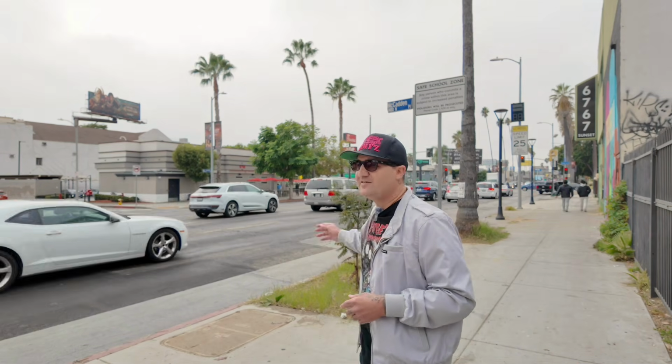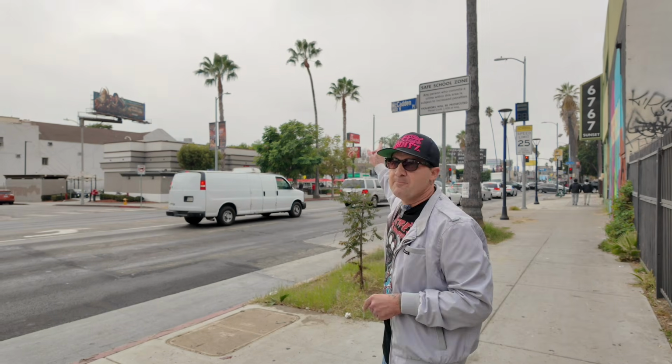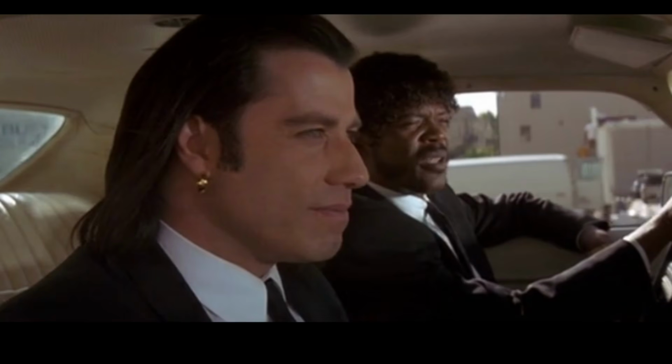Quarter pounder with cheese? Well, that entire dialogue takes place right here on Sunset Boulevard. It actually begins right here at Sunset and McCadden Place. We first see them passing by McCadden Place, and you can see this building. You can recognize those two windows right there.